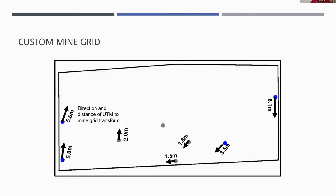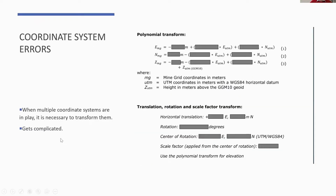Okay, so these arrows, these distances, this represents what it takes to go from UTM to their custom mine grid. Okay, in the east here, you're going south 6.1 meters. In the middle, you're going west 1.5 meters. And then in the west, you're going northeast 5 meters, non-intuitive. And what often happens is the nature of the transform system might change, or different versions of it exist simultaneously, and that can create a mess. Okay, and that's what was going on in this particular situation.